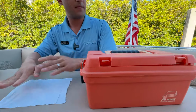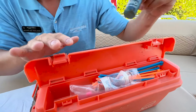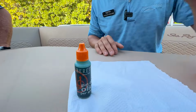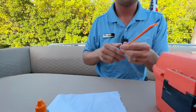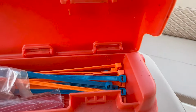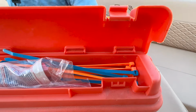Lay it all out. Up top, right here we have some oil. This is Beretta oil, but it works well on fishing gear too. Keep everything lubed up. Very important: zip ties. Don't outsmart yourself. A zip tie really could save the day if something is moving and it should not be. That's what you've got the zip ties for.